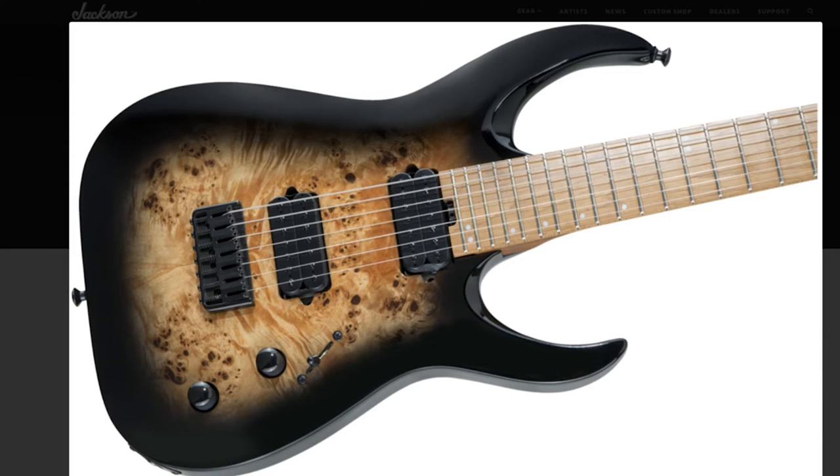I had one of his signatures because I was such a big fan. And I was like, that's the best thing. If you're playing more technical stuff and faster stuff, it allows you to get your action lower and more consistent. So it just makes the guitar basically faster to play. It's like putting a supercharger on your guitar.